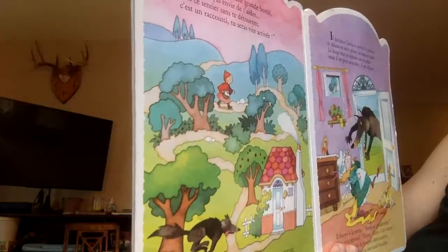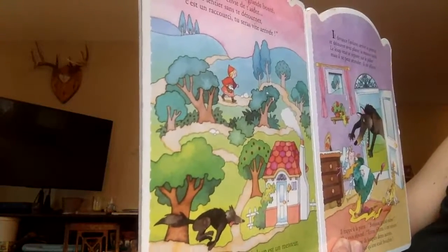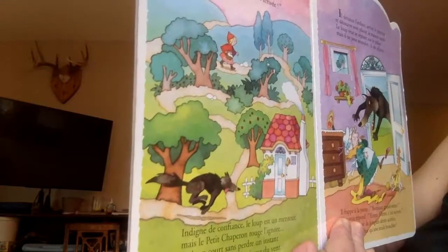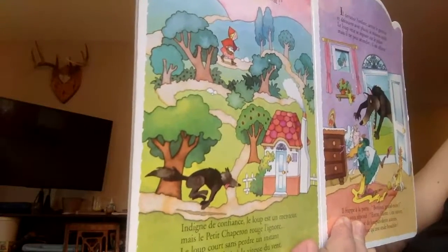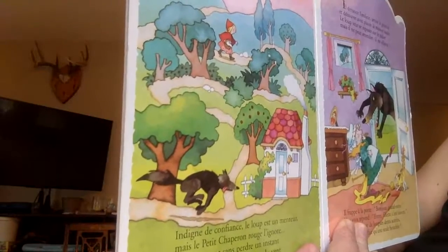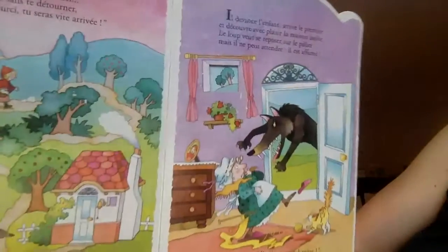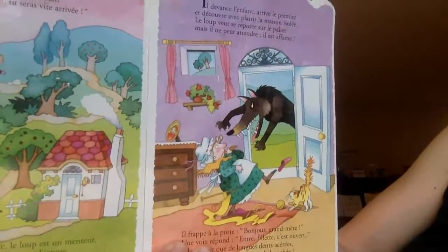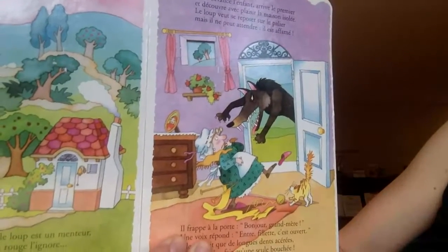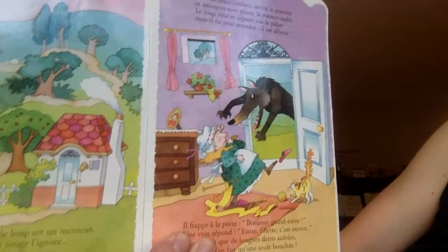"I'd really like to help you," says the wolf. "It's along this path that you should go, and if you stay on it, you'll get there very, very quickly." But then the wolf took off as quickly as he could go, and he ran like the wolf to get to Grandma's house before, la maison de grand-mère. He gets there before Chaperon Rouge, and he finds that the house is very isolated. There's nobody around.